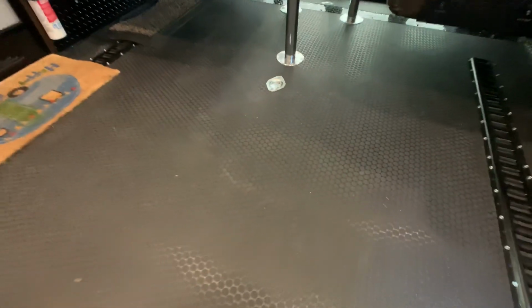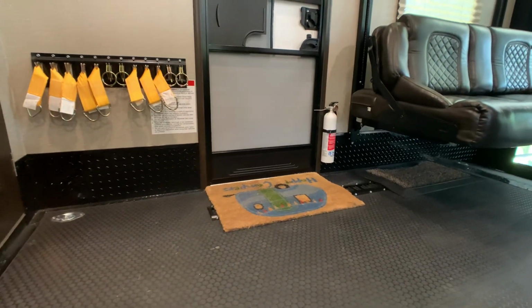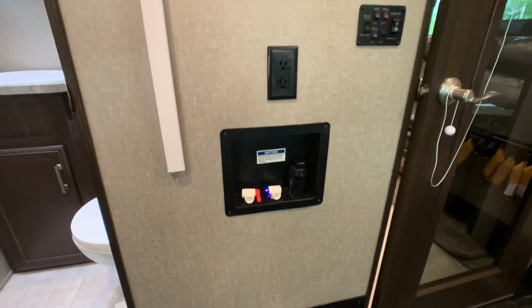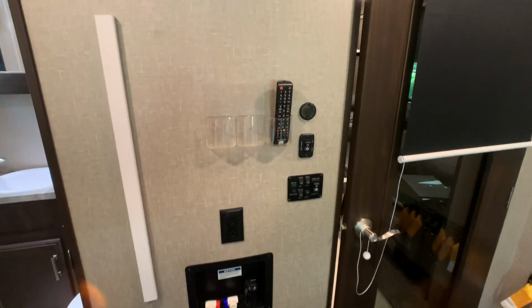And this is the oil and gas resistant finish flooring. It's the tough ply floor. Definitely the way to go. And then you have diamond plating going up about a foot up the wall to protect your sidewalls. And you also have washer and dryer prep. This coach is 50 amp service. You do have the full awning package. I'll show that when we get outside.